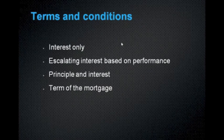Terms and conditions of this mortgage. I've already said vendor agrees to carry a mortgage of, let's say, $50,000 for a term of 5 years, interest only. That's awesome. The vendor says yes. Now, what kind of interest should you ask for? Well, guys, always start at the lowest amount.